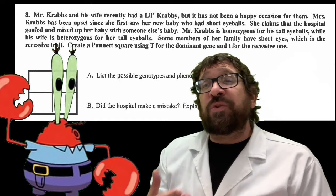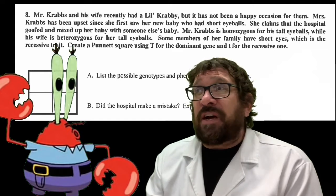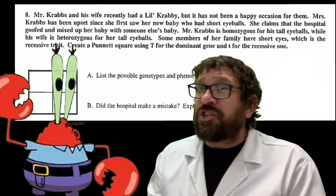So I need you to use that information, create a Punnett square, and then answer the question of, did the hospital make a mistake by giving Mr. and Mrs. Krabs little Krabby that had short eyeballs?